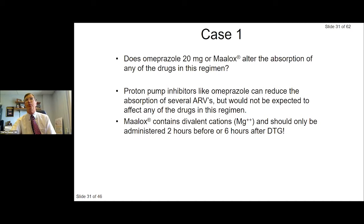And that's especially important here because Maalox and related magnesium-containing antacids contain divalent cations that bind to integrase inhibitors like dolutegravir, which this patient is taking, and should only be administered 2 hours before or 6 hours after dolutegravir. And this patient happened to be unaware of that fact. So this is potentially bad news for patients taking integrase inhibitors.